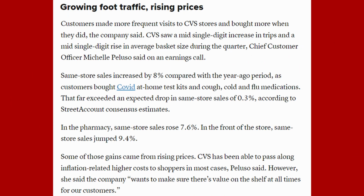Now, I want to talk about their foot traffic. CVS saw mid-single-digit increases in trips and a mid-single-digit rise in average basket size during the quarter. Same-store sales, as we saw, increased 8% compared with a year ago. And a lot of that is due to the at-home test kits. I am cautious to say that word because sometimes YouTube will flag that. So I'm going to use the word pandemic.